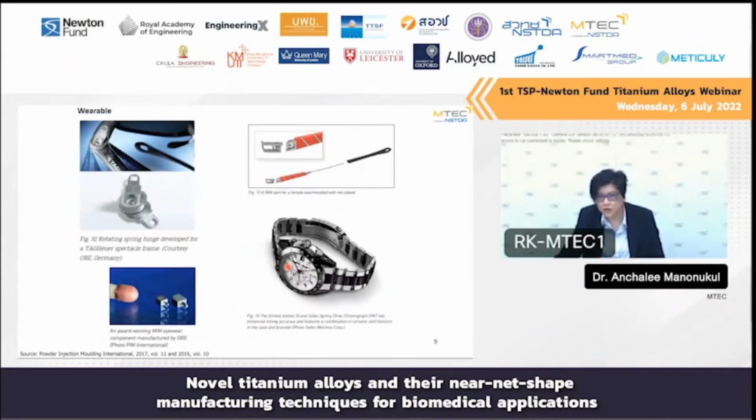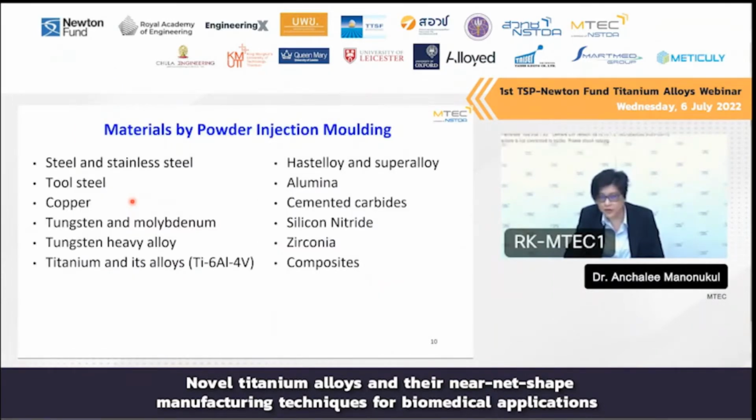And another application we've been focusing on is wearables. These wearables, like the watches and the hinge of the glasses, have been produced by metal injection molding in titanium 6-4. The materials that can be MIM are those that are sinterable. So we are not talking about MIM of aluminum or magnesium, because those are difficult to sinter. Anything that is relatively easy to sinter should be able to do MIM.